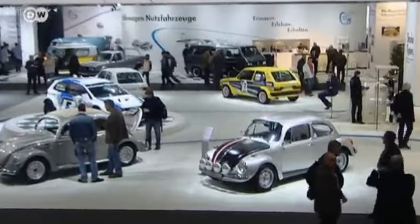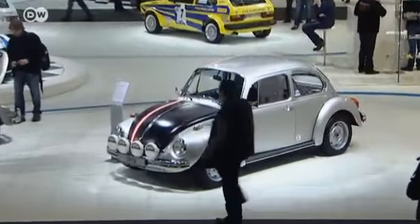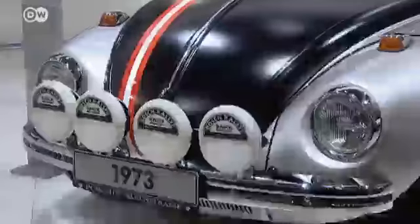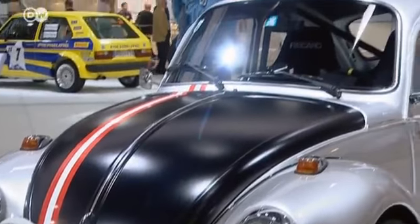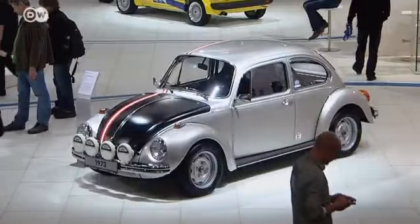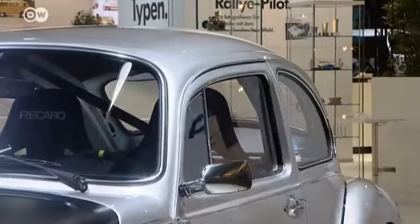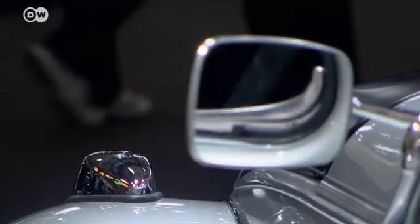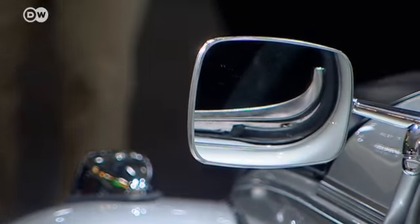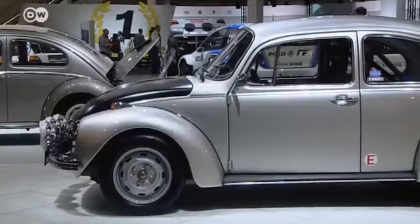And here's a rally legend known as the Salzburg Beetle. In the early 1970s, Porsche Salzburg souped up a few 1302 and 1303 VW bugs. Thanks to their radical tuning, which gave them up to 101 kilowatts of power, the Super Beetles won rally after rally. This Salzburg Beetle, with its characteristic red and white stripes, is one of the few to have survived unscathed.